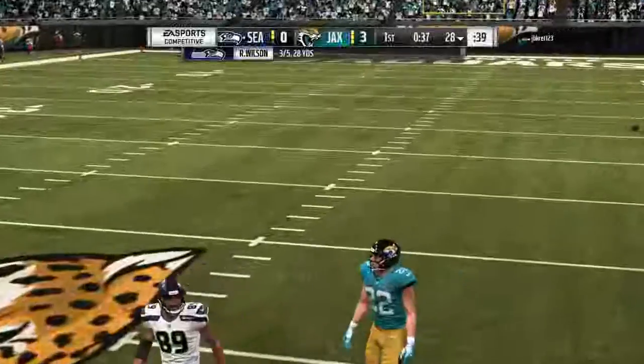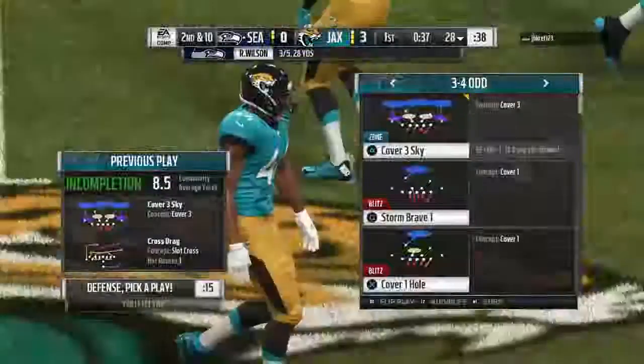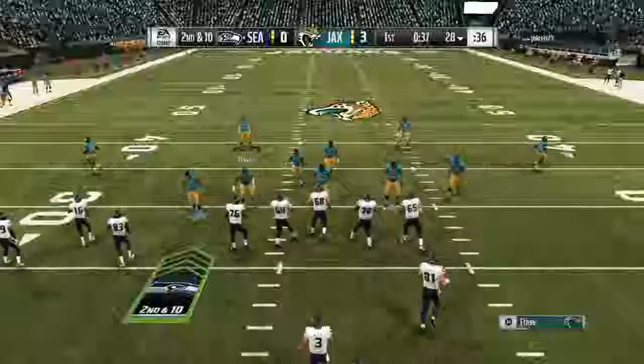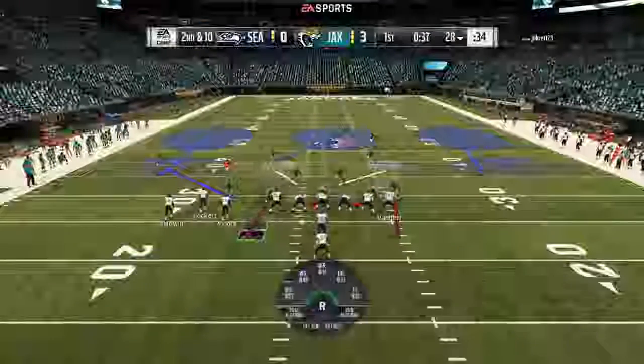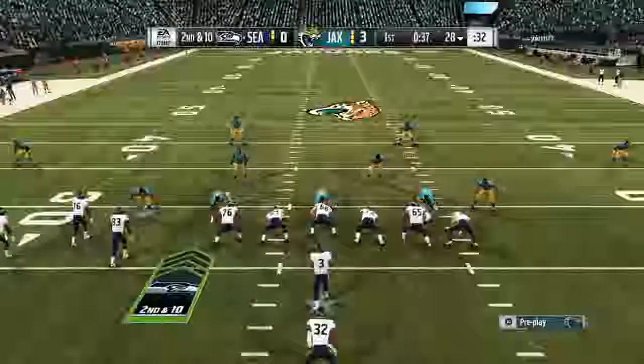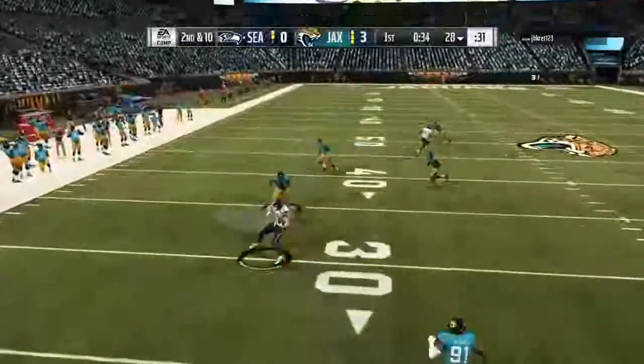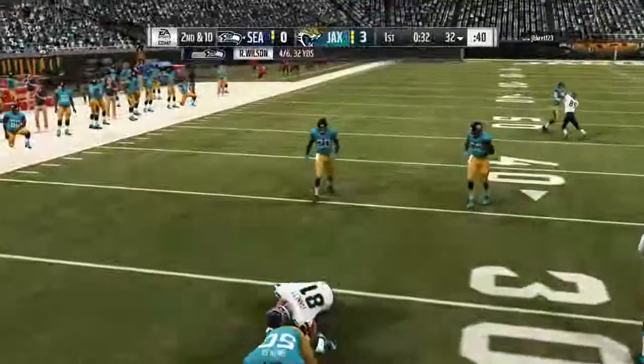Looking middle, and it's incomplete. The intended target, Doug Baldwin. And now it's 2nd down. And that's one he's got to be happy to have back. There wasn't a hole open in the zone. You'd have to think on early downs like that first down there, need to be a little bit more careful. Yeah, fortunately for him, got a couple more downs to play with.